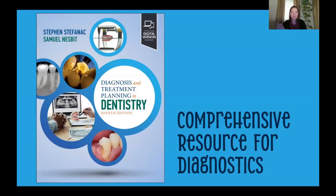This is a textbook that came up from Sam Nesbitt. This is actually what I used in dental school 20 years ago. They've been updating to different editions, and I now get to work with Dr. Nesbitt at UNC, which is really cool.